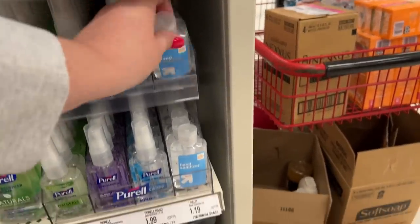But the last time her and I were in here, they were all picked over. The black ones go so fast. Oh, I need a hand sanitizer. See, I get distracted so easy. We'll just take the Target brand.